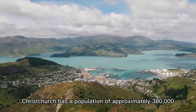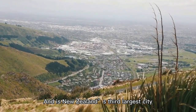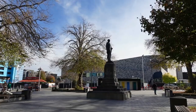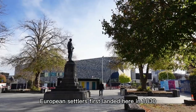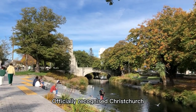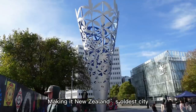Christchurch has a population of approximately 380,000 and is New Zealand's third largest city. It is the largest city in the South Island. European settlers first landed here in 1830, and in 1856, the British Royal Charter officially recognised Christchurch, making it New Zealand's oldest city.